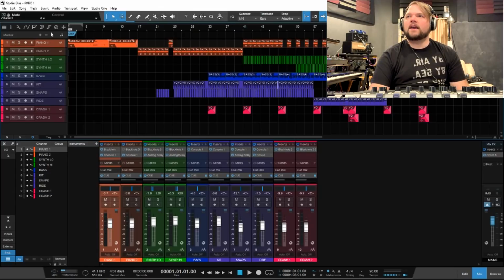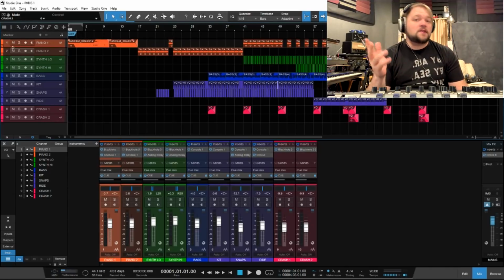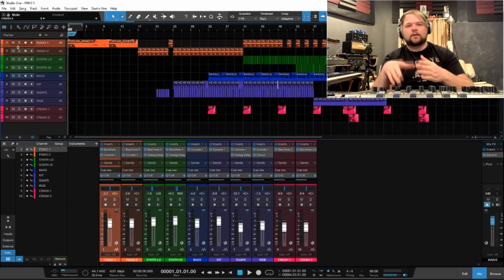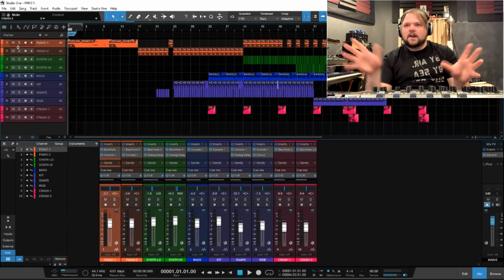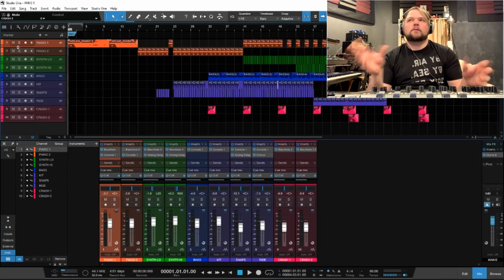Now, the first thing that I love is the array of tools that you have at your disposal in Studio One to do so many different things, okay? A lot of these features are not completely unique to Studio One, like no other DAW can do them. It's just that to me, Studio One is a greatest hits of all of my favorite features from Cubase and Logic and Pro Tools and all these different DAWs.